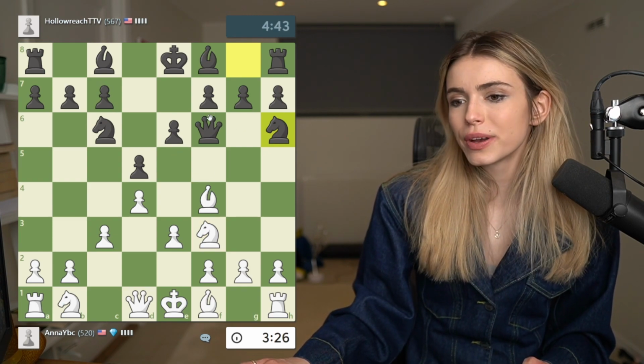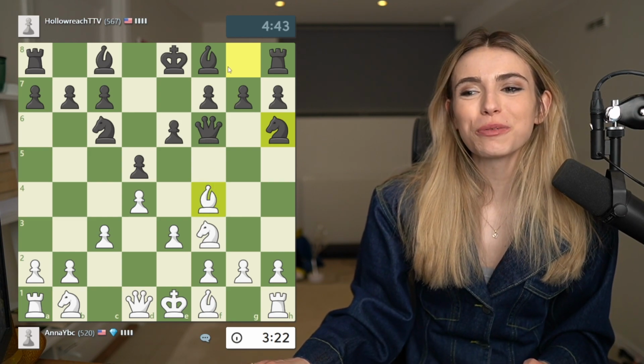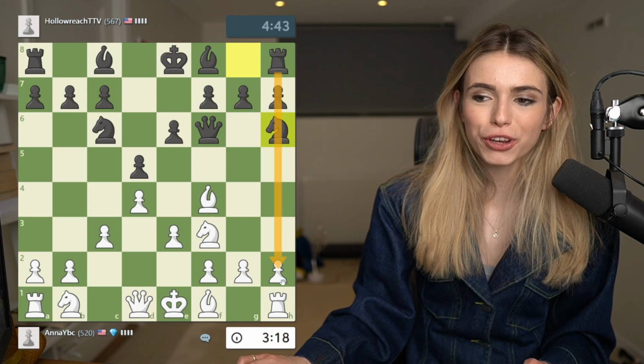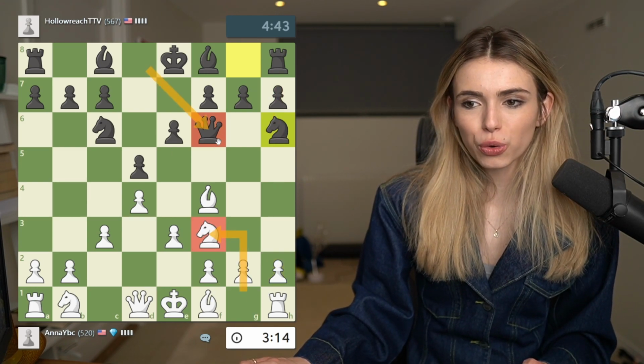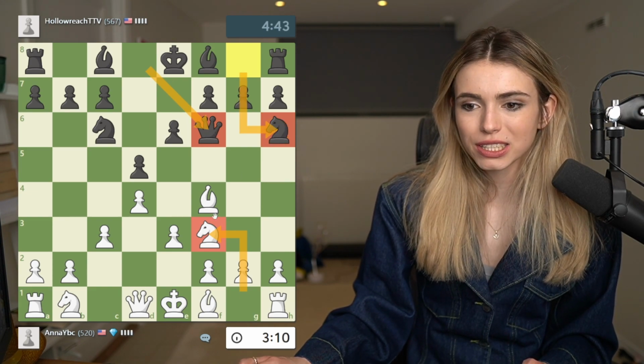Okay, my opponent is doing everything wrong. I mean, you shouldn't put your knights on the rim. Knights on the rim are grim. You've probably heard that. You don't want to put your knights on the side of the board. You want to put them towards the center. So my opponent is bringing out the queen to a square where it's actually really not good. And then they're bringing out the knight. So this is actually wrong.